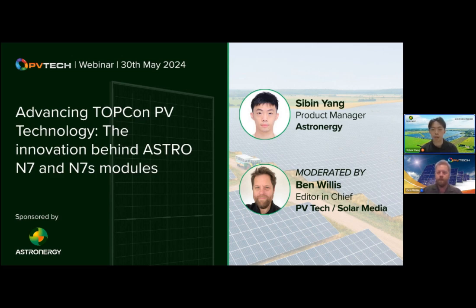Besides the 54 cells in the N7S, we also have a product that is made of 60 cell modules. That is actually larger. As I pointed out earlier, the 54 cell module is particularly for policy that has restrictions on module size. But outside of that, you can definitely use larger modules to increase the power, so you have more power gain. That depends on whether your project is restricted. What we try to share is the technology that we use to maximize the power that you can use within a small area. But if you want larger modules, that's definitely okay.